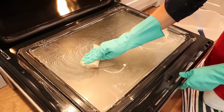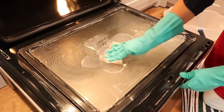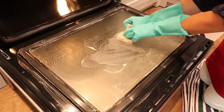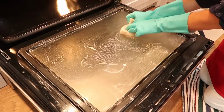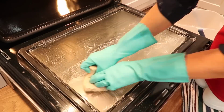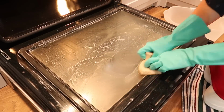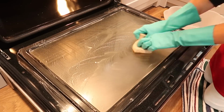Using a damp, non-scratch sponge, I loosen up all of the baked-on splatters, which come up easily at this point. Then I use a dry cloth to wipe everything up, and that helped me to see anything that I missed the first time. And after that, I used a clean, damp cloth to rinse off all of the cleaner.